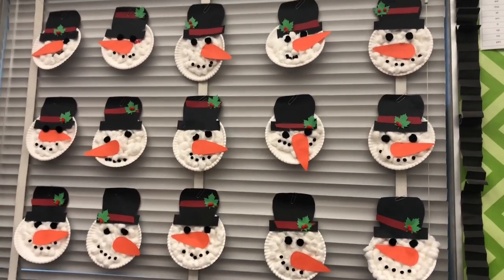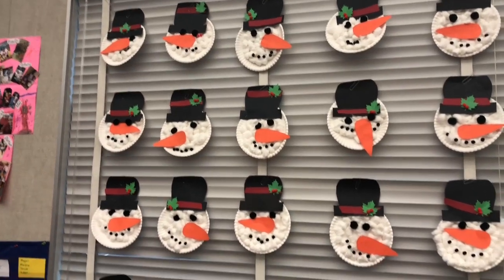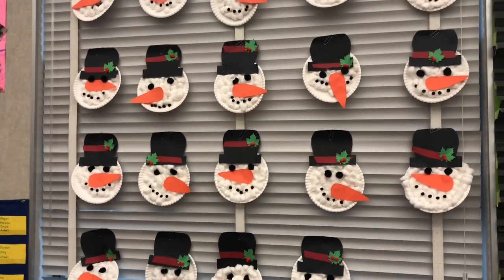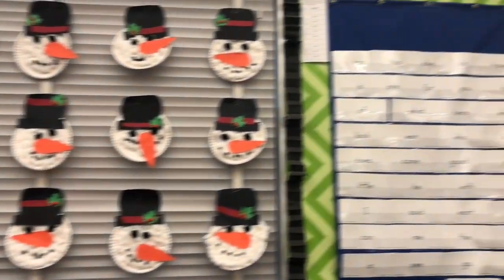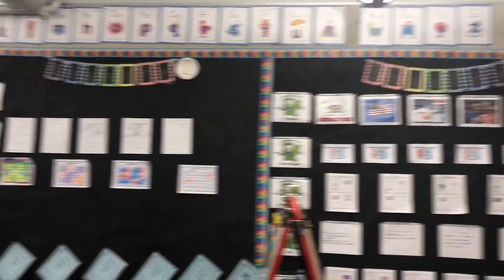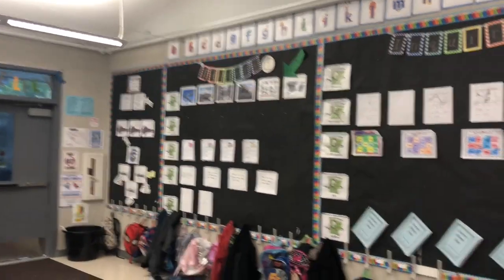To show you all the really cute snowmen that are finished, and I finally hung them up. So I really like to use the walls in the classroom. I'm really known for that. I really like doing that, but sometimes I run out of room.